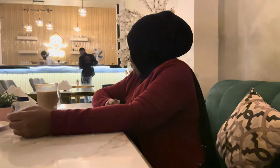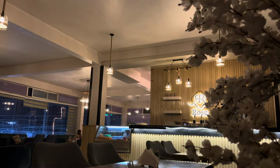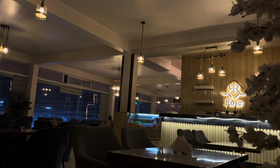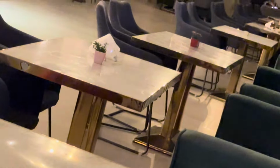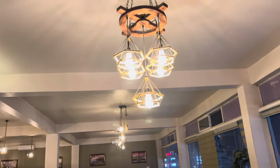Oh yeah, such a wonderful evening. Oh my God, the ambience. I just feel like I'm in a place where you're just waiting to watch a movie or something like that, because the lighting is so cool. The setup is so nice. The color coordination is marvelous.